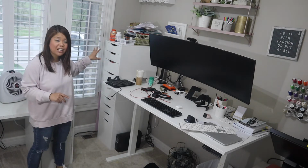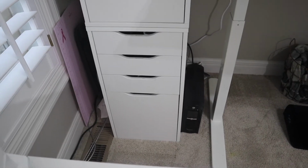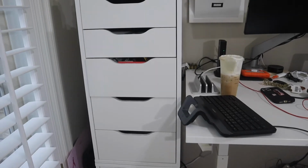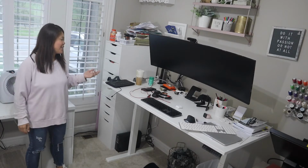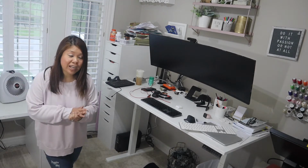I also have a lot of storage because I have two Alex cabinets stacked. I know that IKEA offers an Alex cabinet that's just as tall with just as many drawers, and I just had extra cabinets, so I just stacked them so that I had it on the side. So next I'm going to show you what is underneath my desk so that you can see what that looks like.